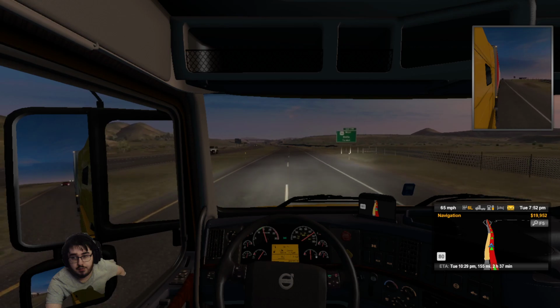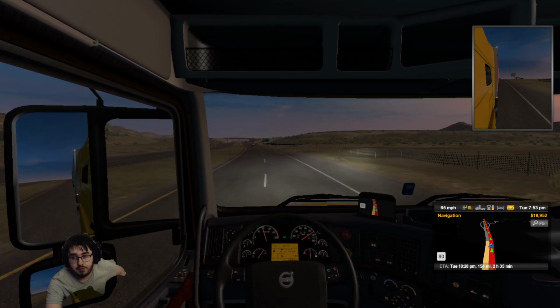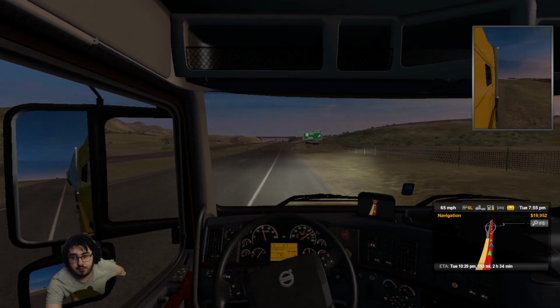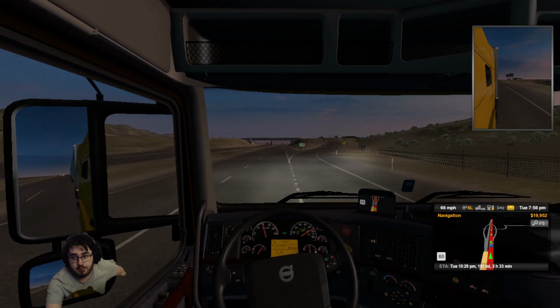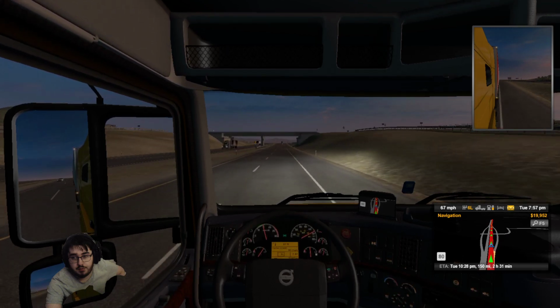I was actually at 80 here, just realised that. Where's my cruise control? Don't mind me, just gonna fly up with the cruise controls. Sorry, I hit the light there. My cruise is set to 85, should be set to 80, there we go. So we've got 150 miles to go.